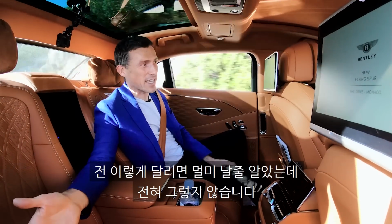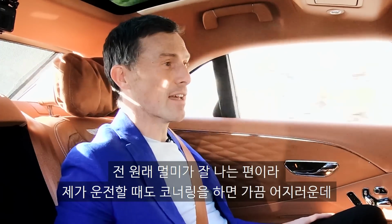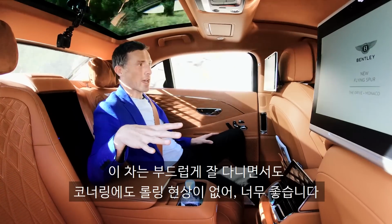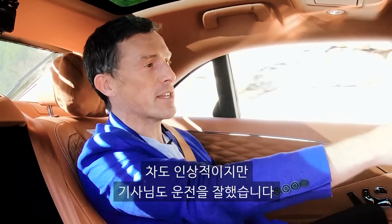Do you know what? I thought I'd be getting travel sick, but I'm not. That is impressive. And I'm a little bit queasy actually on twisty roads, even when I'm driving. And this car, while being smooth, is strangely not making me feel travel sick. I think it's just because it doesn't roll about much. It just stays flat in the corners. That's impressive and good driving, Fabrizio.